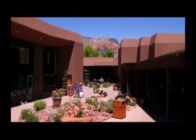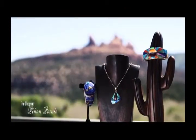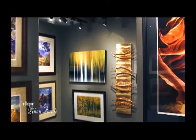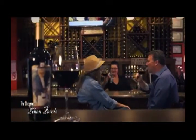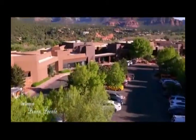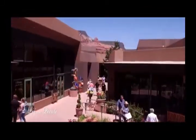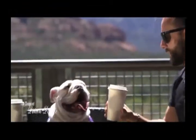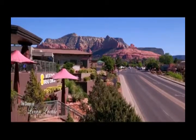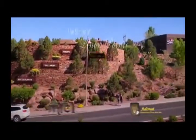Endless possibilities. The shopping you're dreaming of doing during your stay in Sedona. Exciting. Unique. And fun. Free and easy parking available. So make sure you visit the Shops at Pinion Point. The gateway to Uptown Sedona. Adjacent to the Hyatt Residence Club.